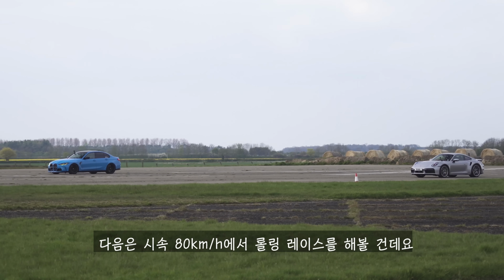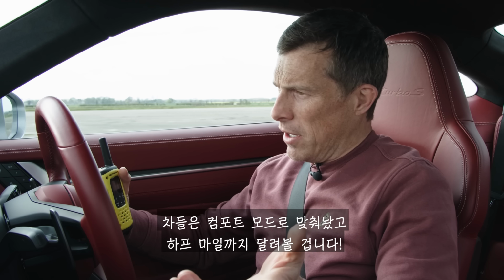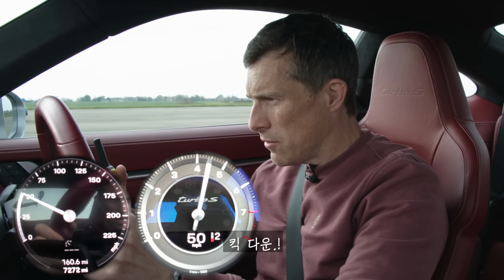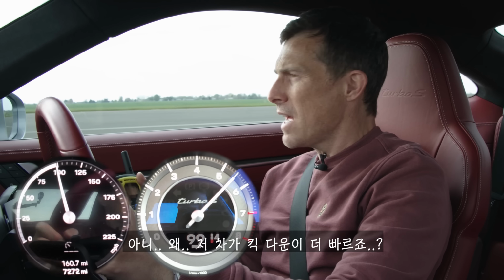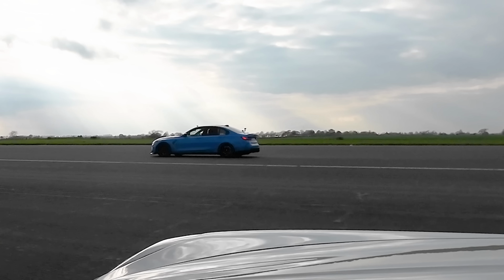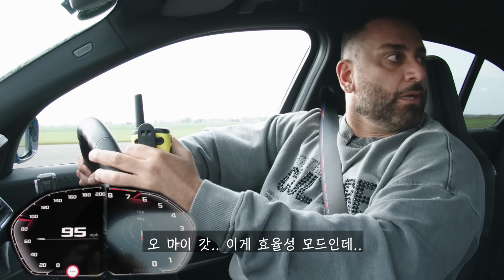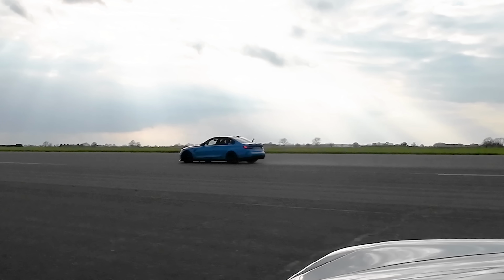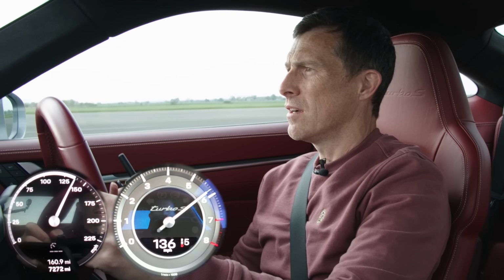Now we're going for a rolling race from 50 miles an hour, the cars in their least sporty settings. We're going to race for the half mile. Automatic modes for the gearbox. 3, 2, 1, go. Kick down. What? How did that kick down quicker than this? Oh my God. This is efficient. What? How did that happen?